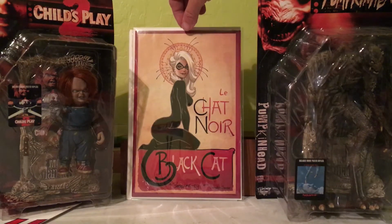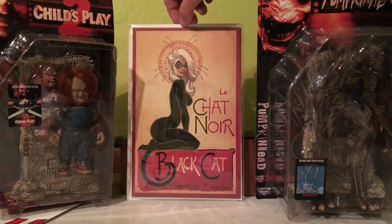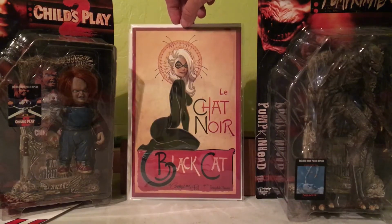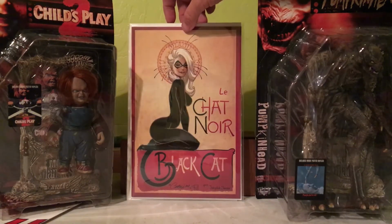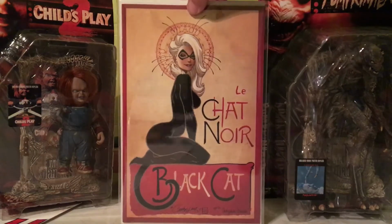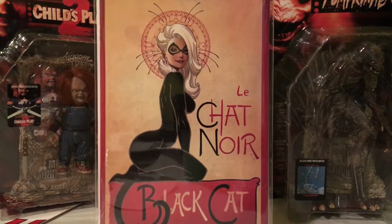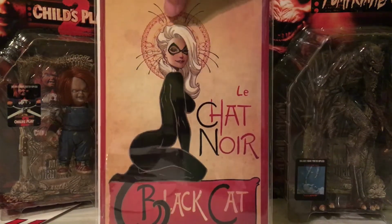Really happy to get it, and I think this is going to be an all-time cover for the character. And like I said, when she eventually comes to the Spider-Man movies, I think this is going to be really sought after. Move it a little closer, you can see it. I love it. I think this is my favorite mail call of the year so far.